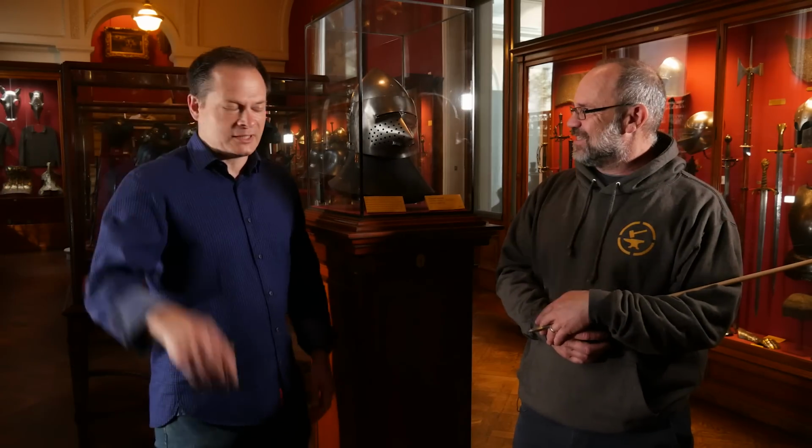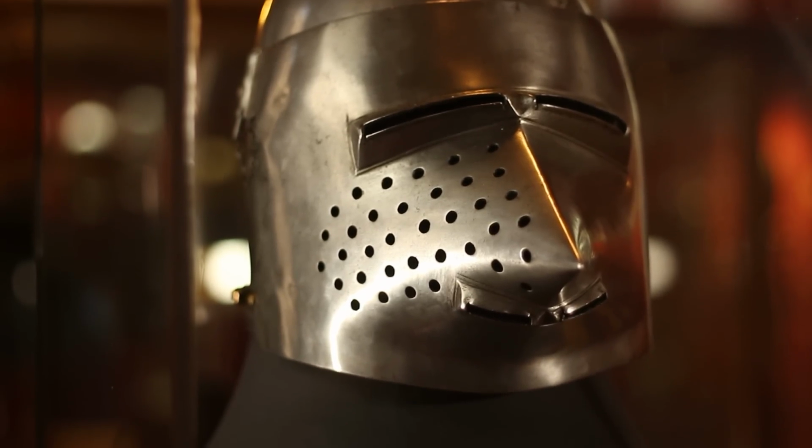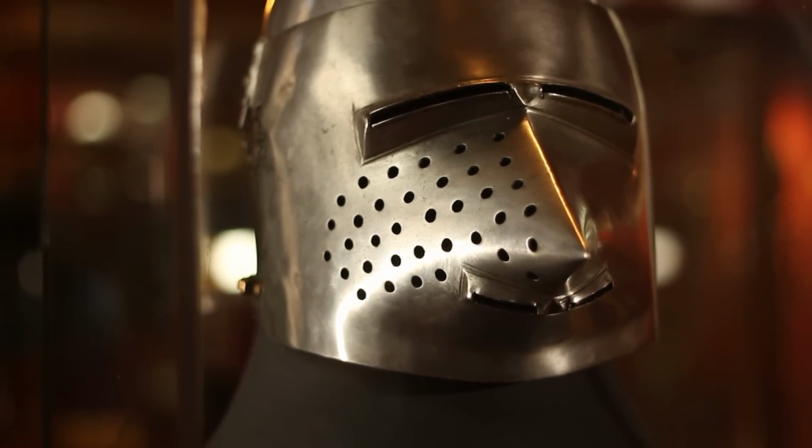Hi Todd, hi everybody. Yeah, this helmet is one of the best surviving examples of a visored bassinet of the type that was worn at the Battle of Agincourt. This one has a good chance of actually being French, or at least the visor. It has a French provenance, as far as we know, and it's closely related stylistically to a number of other bassinets in Paris that also appear to have an old French origin.